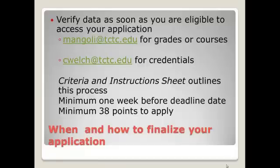If you do need to make any corrections to courses you have taken or grades in courses, contact Marilyn, Angelie, and Student Records. If your credential from another school isn't showing when you view your nursing clinical entry application, you may contact Carol Welch in admissions for a review. This request must be made at least 1 week prior to the application deadline date.